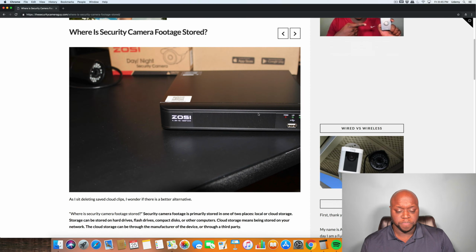The downside, though, is if someone breaks into your house and they steal the DVR or NVR, unless you backed it up to the cloud or you've backed it up onto a different hard drive, you've lost that recorded event. So let's say your DVR or NVR records a break-in occurring. The burglar realizes that you have a security system, goes through and finds it, and he just unplugs the security system and takes it with him. Now you're without any way of identifying the thief. So that can be a negative.